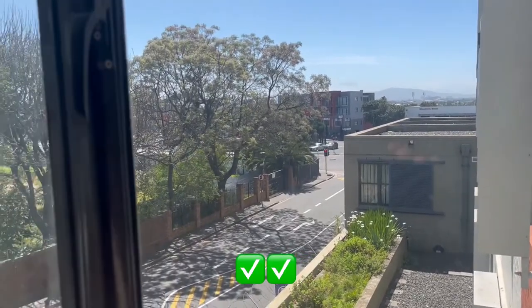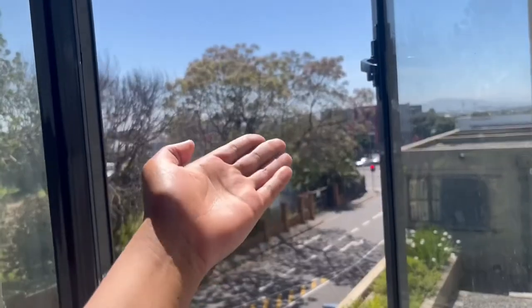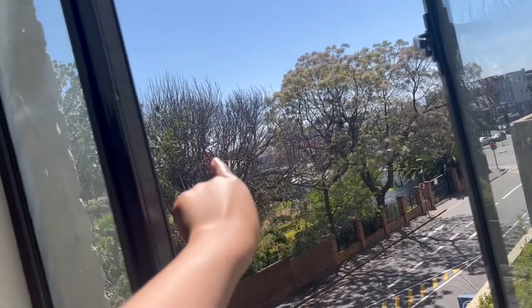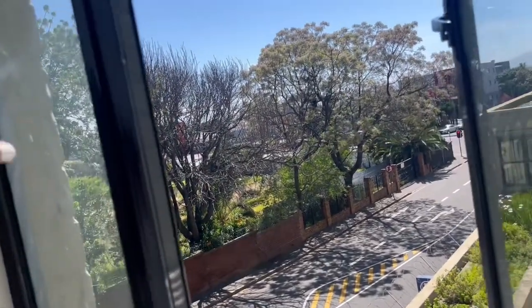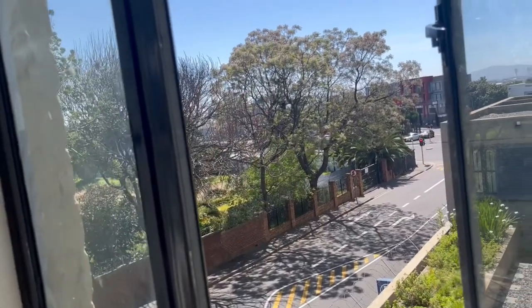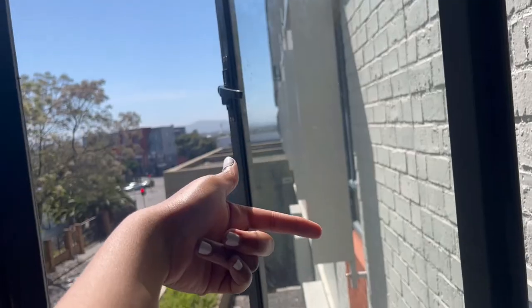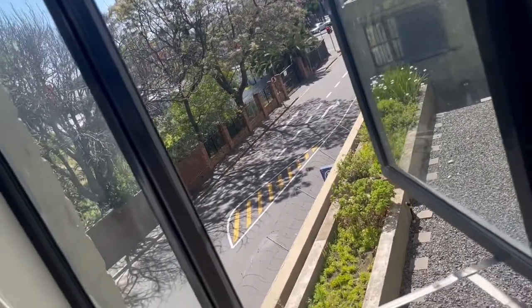And the lovely views. This is so nice. Very tempting because McDonald's is right there and KFC is over there. Also, Pick and Pay, it's just around the corner, not 5 minutes away from here. So yay to that. And also we have Woolworths the other side. Also very convenient if you're staying here.